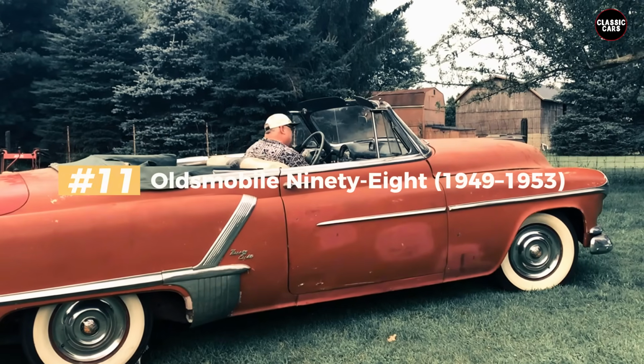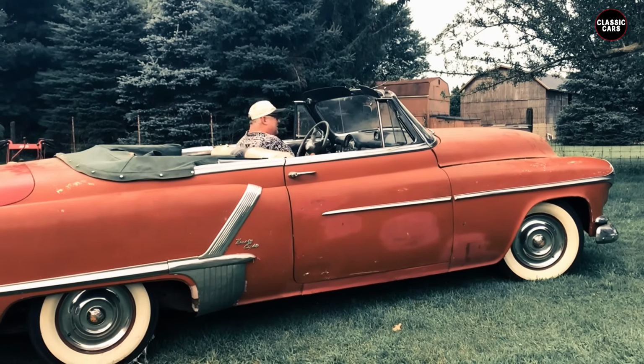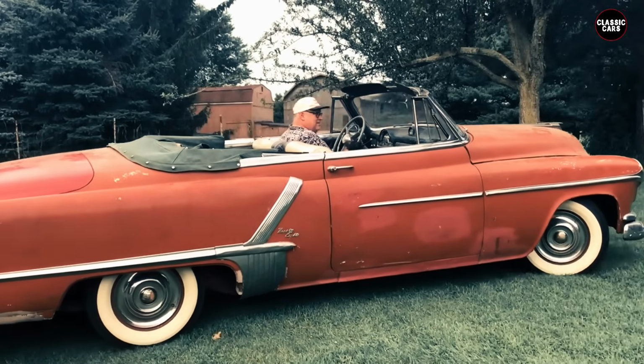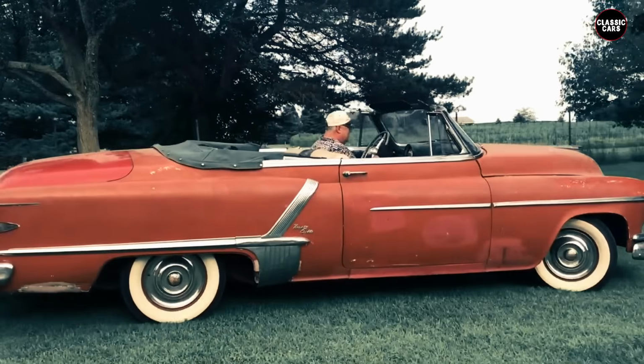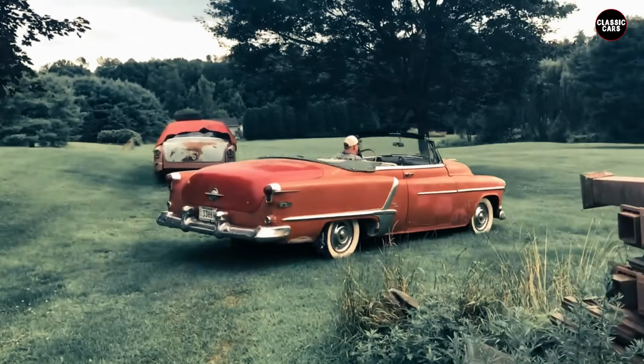Number 11, Oldsmobile 98. The Oldsmobile 98, produced between 1949 and 1953, was a quintessential example of post-war American luxury, a rolling testament to the belief that comfort and style should be at the forefront of automobile design.